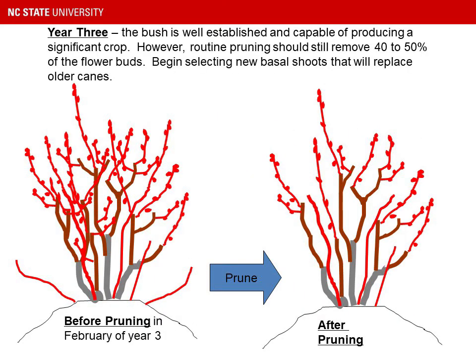So looking at the bush in year three at the time to prune, February of year three, shaping the bush, producing an upright habit, take out the low-angled branches and open the center. But we're starting to see all different ages of canes now, and over time you'd like to keep the bush as a multi-trunked plant and have all different ages, 1, 2, 3, 4-year-old canes emerging from the ground. So you're constantly replacing the oldest ones with newer ones.